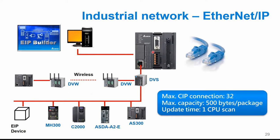And the AS series can be client and scanner. It's kind of master and slave. The maximum connection number is 32, and the capacity per packet is 500 bytes. And the update time is 1 CPU scan only.